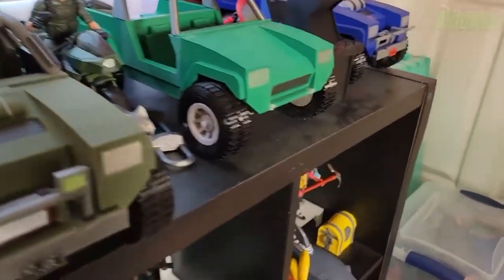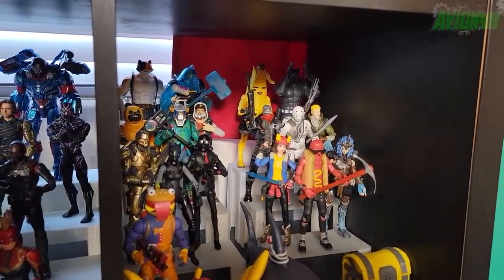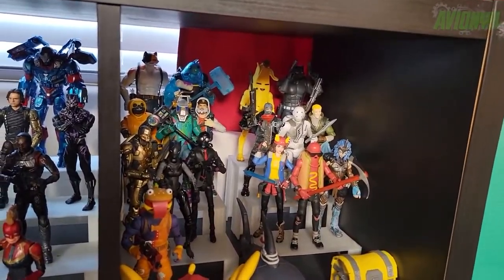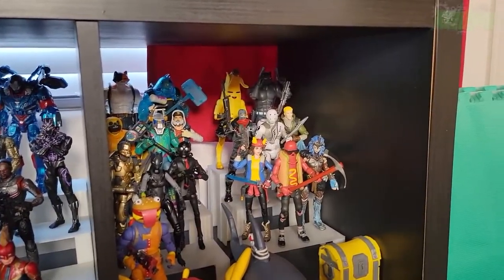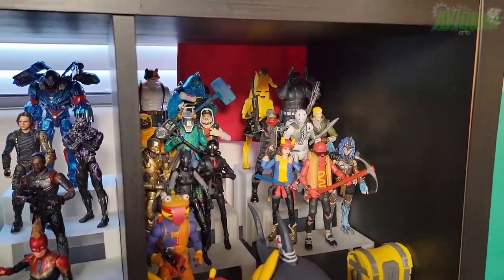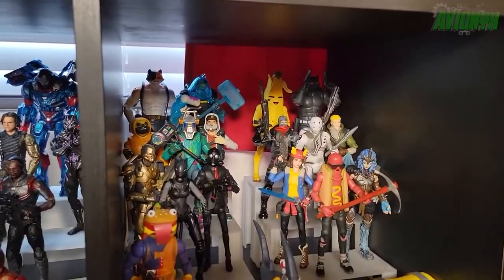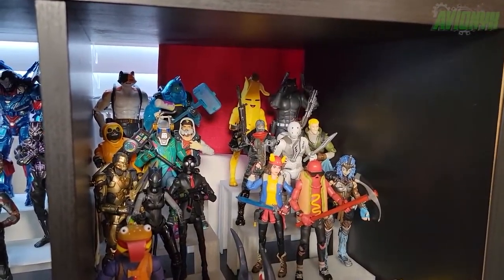And then down here, pardon the dust. Looks like I forgot an area. But here's my little Fortnite cubicle. I collect both Hasbro and Jazwares. Now, I played Fortnite for a little bit a while ago, and I really don't like that game much anymore, but all the different characters that they've created as action figures are really cool looking, so I went in and started collecting those. And I do, like I said, I have both the Hasbro and Jazwares.